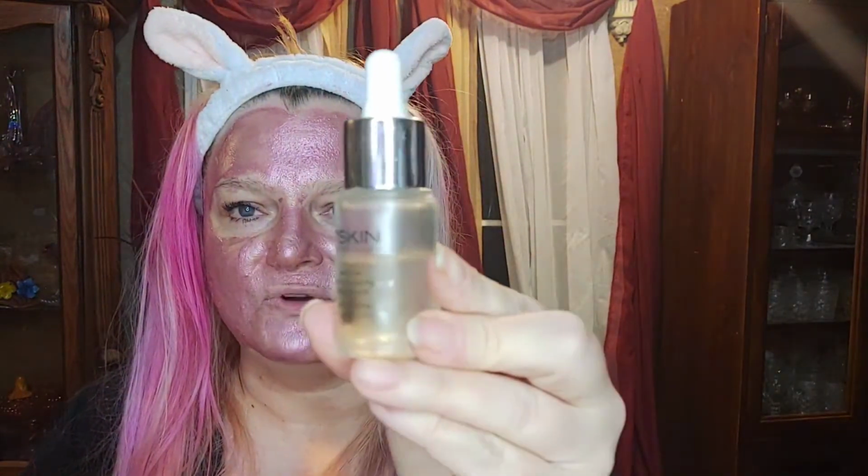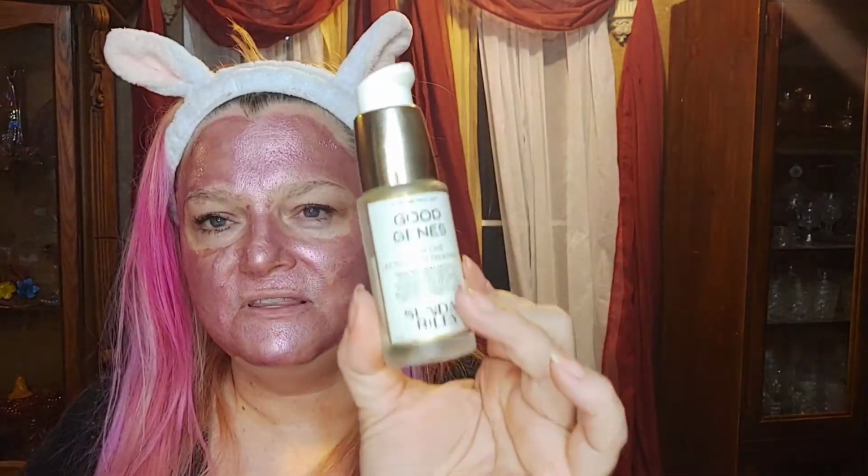I'm almost halfway done with this one. I use this one morning and night. Well, I use both of them. It doesn't really matter as far as I put 2 or 3 serums on too. And the Good Genes, love this.